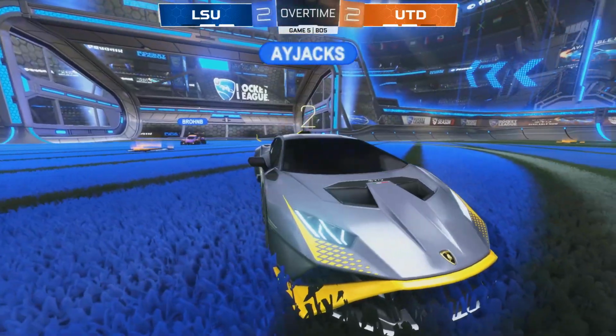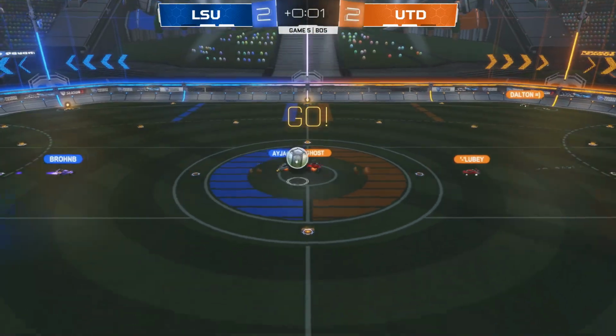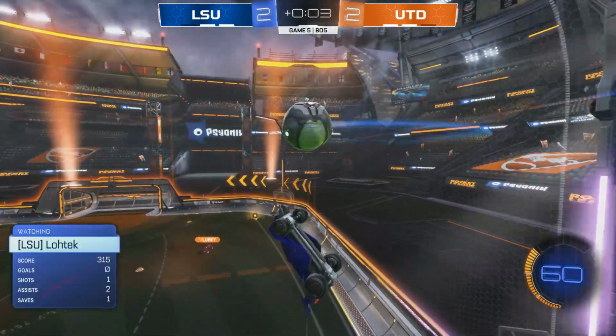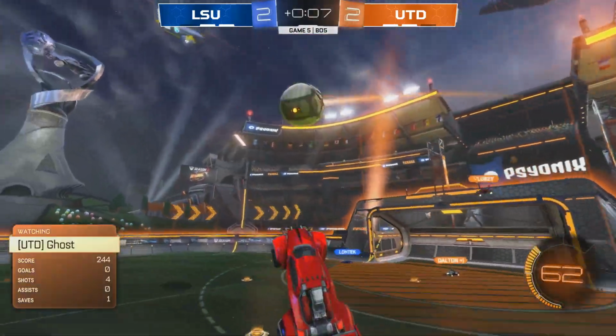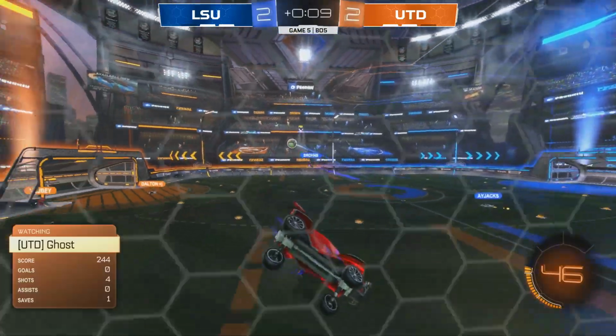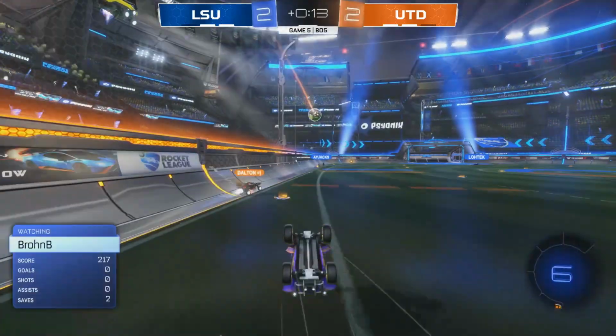And we're into overtime, as the announcer said. I didn't mean to match up with them. But here is overtime between LSU and UT Dallas. An unexpected Game 5. And UT Dallas have certainly played their hearts out and have looked fantastic against LSU.